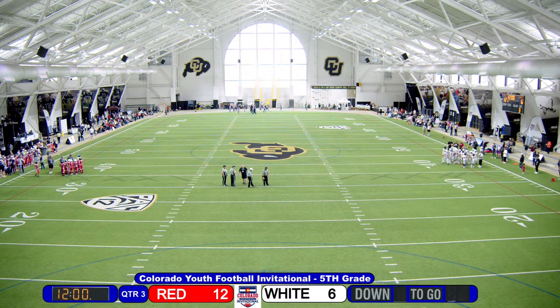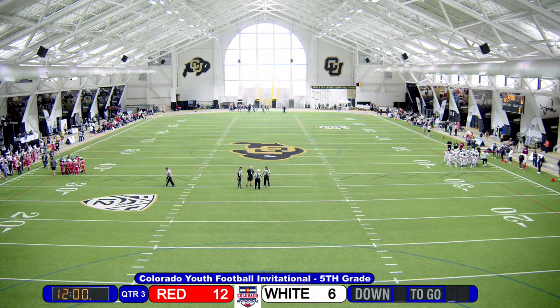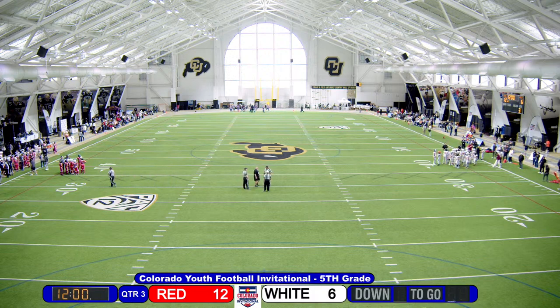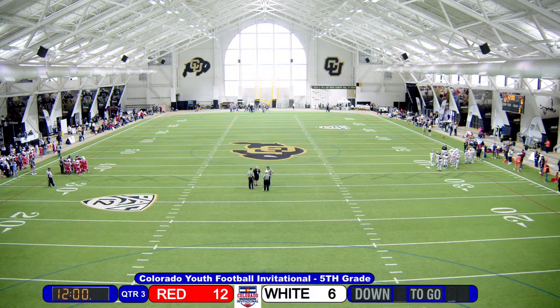That just shows the experience of the coaches being able to get the guys ready and also the talent level on the players, because it's tough to get acclimated that quickly playing with guys you aren't accustomed to playing with and learning new plays, new offense, new defense. Pretty awesome to see here at this All-Star game. 12-6, lots of talent on both sides, and I'm really excited for the second half.